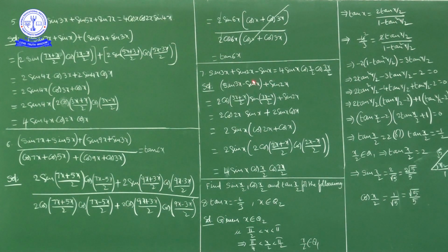Now the sin c minus sin d formula. Sin c minus sin d is 2 cos (c plus d) by 2 into sin (c minus d) by 2. By applying that property, in place of c we have 3x, in place of d we have x. So sin c minus sin d is 2 cos (3x plus x) by 2 into sin (3x minus x) by 2, plus sin 2x as it is.